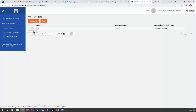It wasn't to do with our software. But there you go. So that's the re-authentication option, and the ability to add and remove companies. So we've got all sorts of things that have changed around the company entities.